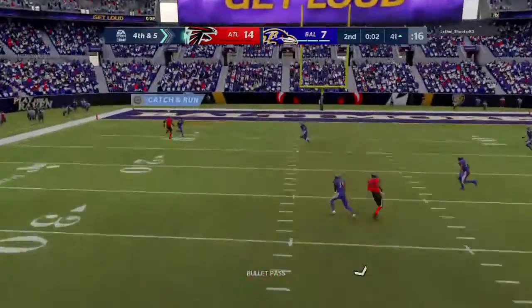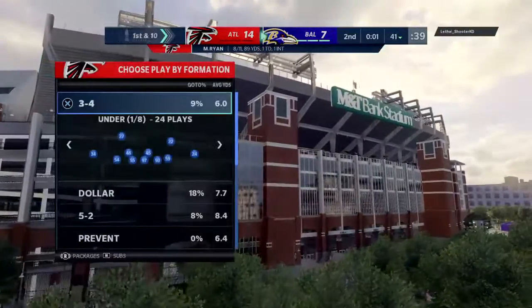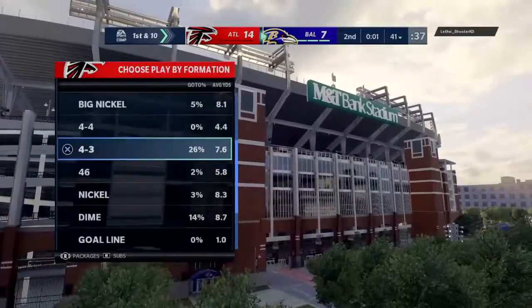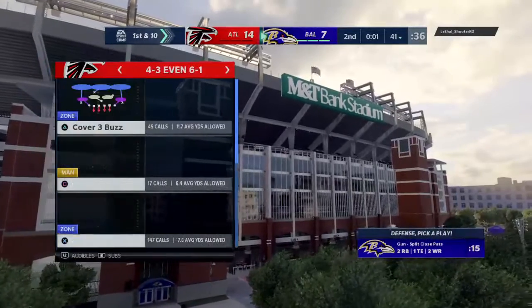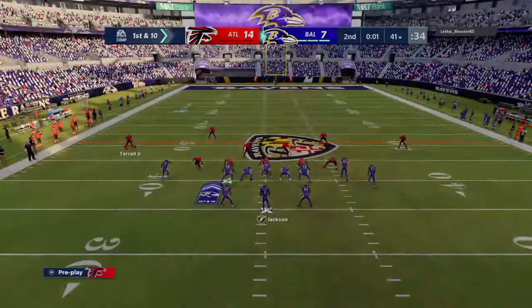It's Ryan. Looking downfield for Jones. And this will be incomplete. 1 second left to go. The Falcons go for it, but it doesn't work out. And the Ravens are going to get the football back.